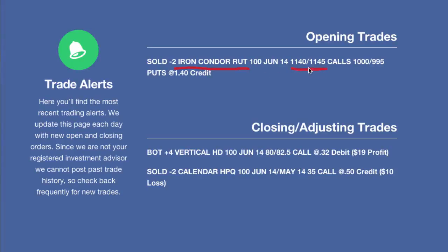So what we did is we sold the 1140, 1145 calls. So you notice that we break out this trade alert into 2 parts. So this call spread 1140, 1145, and then down below the market, we sold the 1,955 puts. Now, the combination of selling those two spreads, we took in a credit of 140 on a $5 wide strike. So a fairly decent credit, and we were able to get a pretty good distance away from the market. Now, why were we able to do this, right?